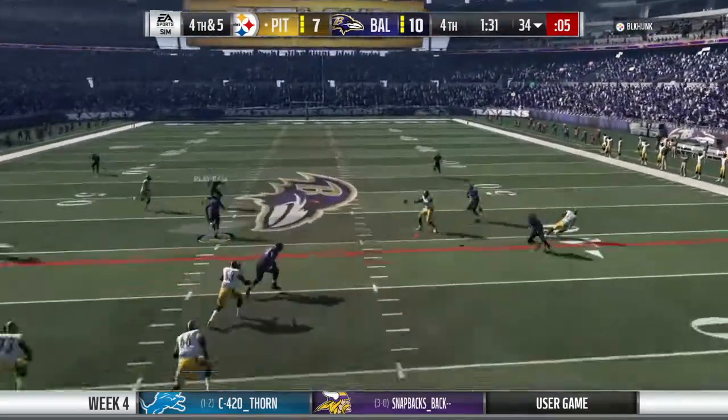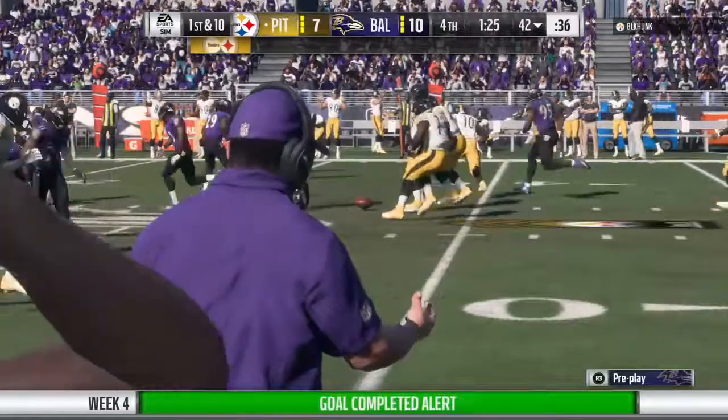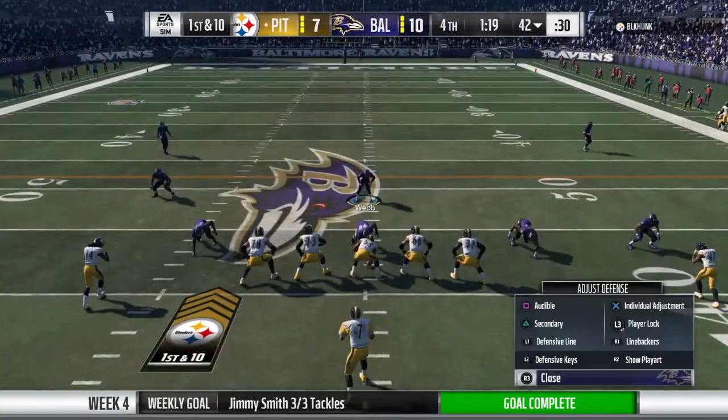They'll look to throw. He completes it to Bryant, and he's got the first down yardage before he's brought down at the 42. It's an 8-yard pickup, and on 4th down, they're able to convert and move the sticks.